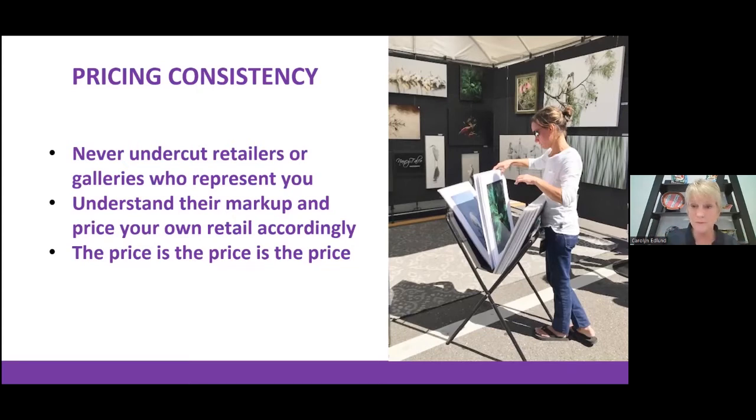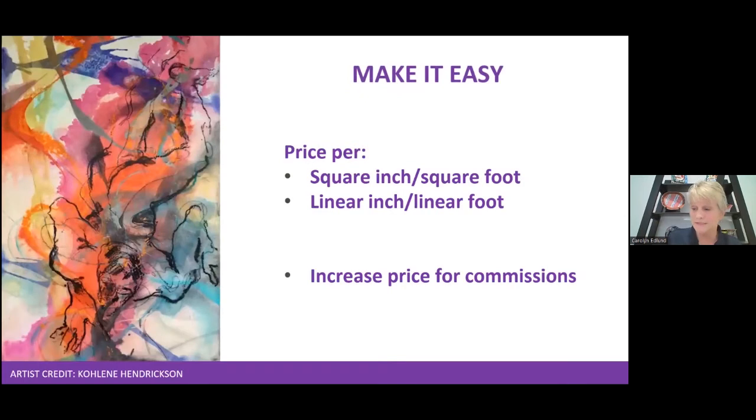Now, after you've done the formula to come to know what all of your costs are, to look at what you're able to produce in a month, to assign your costs to each piece so that you can get a good feeling for what your prices should be, you can make it easy by using a simple technique like pricing per square inch, by square foot if your work is large, pricing it per linear inch or linear foot if that's your formula. And actually, these are two different ways to look at it. And I'm going to show you a slide that compares these two methods.